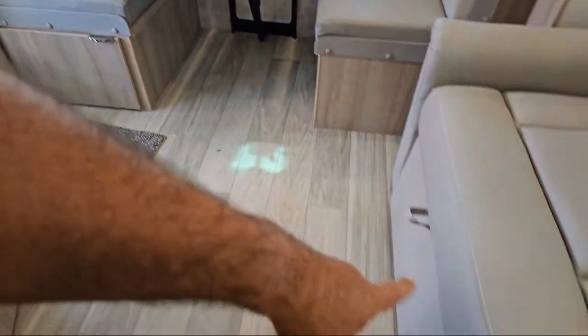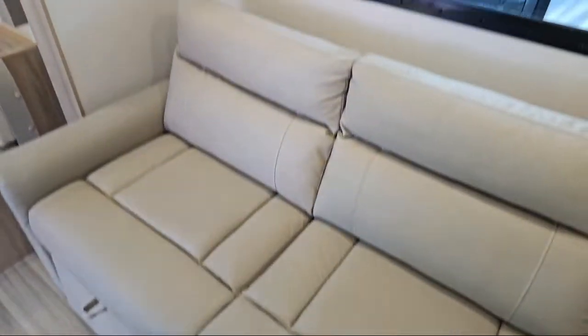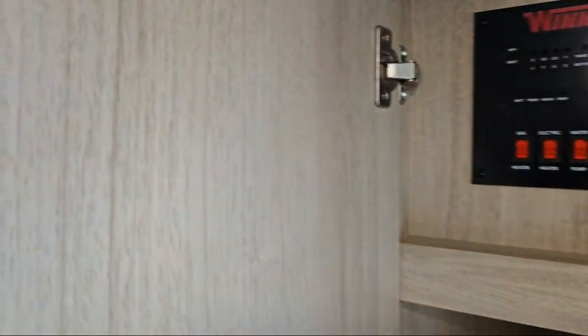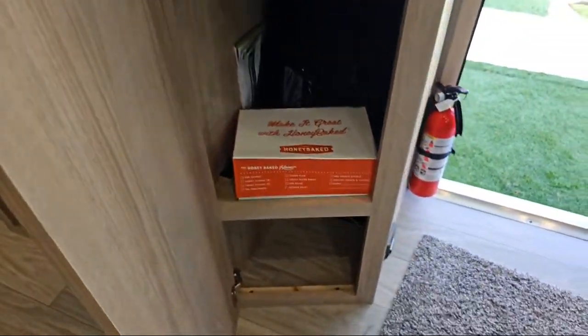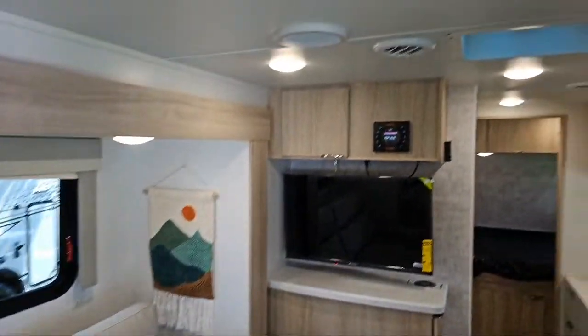And this sofa opens up to become a comfortable bed. So it's very nice. At the entrance, you have hooks. You have your control panel up here behind this cabinet that comes with more space to store and more at the bottom. The colors, I really dig the colors. Beautiful. Great job, Winnebago.